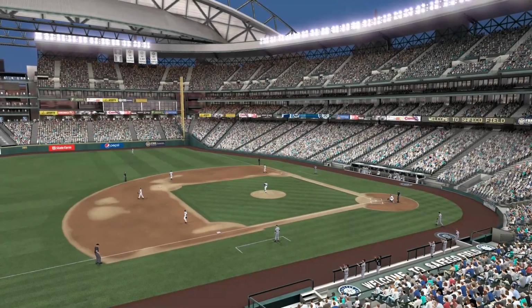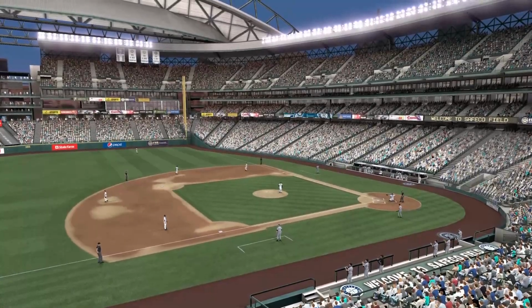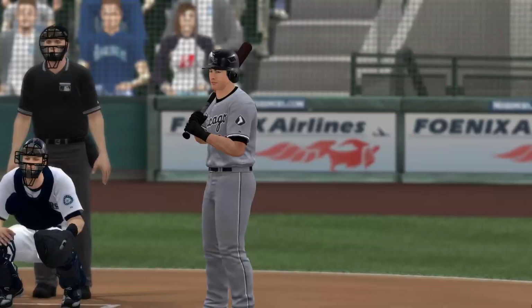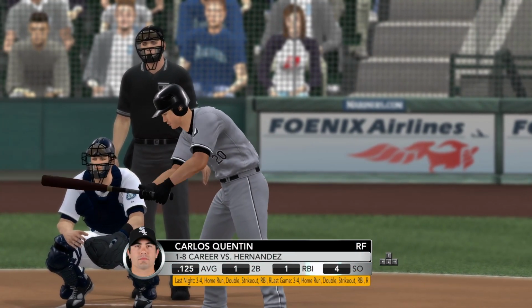Second. Chicago White Sox, what a night to be here. It's a beautiful night for baseball. Roof open. Carlos Quentin. Leading it off, Carlos Quentin, leading the MLB in batting average.